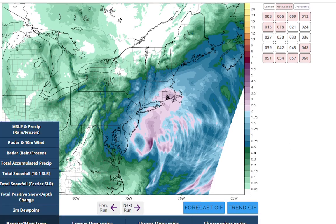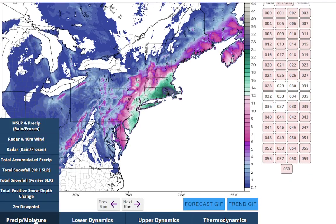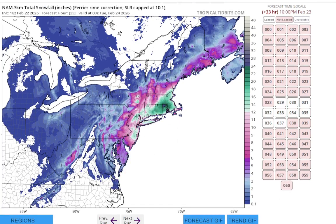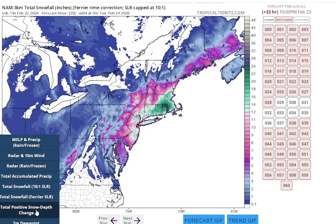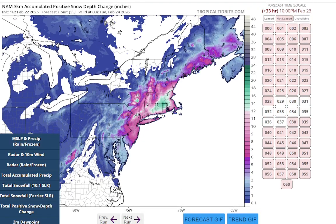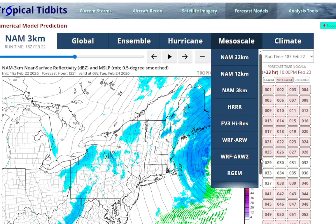All right, so when we look at our total snowfall, you can see they have another option called Farrier SLR, which is a little lighter. This might be underdone. And we also could have total positive snow depth change. This probably is underdone, because that accounts for melting. There could be, because the temperatures are borderline. But we are all below freezing, and below freezing is all that matters. You just have to be below freezing. And we are. So let's now go to the HRDPS model.